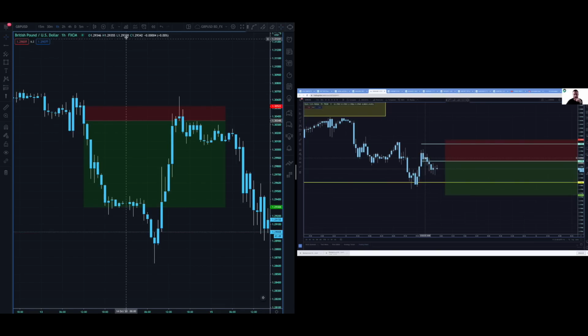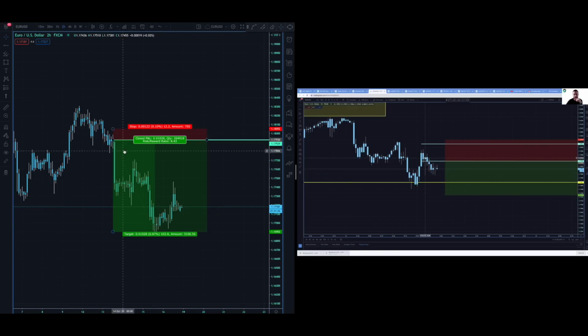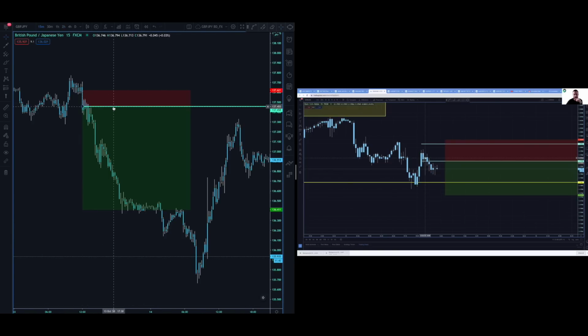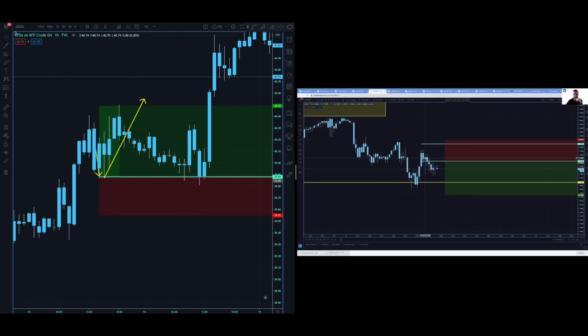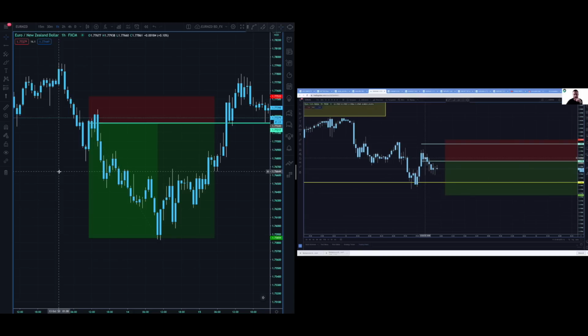So 1% risk on GBP USD, 1% risk on Euro GBP. That's 2%. 1% risk on Euro USD, 3. GBP JPY 4, US oil 5, and Euro NZD 6. So 1% on various different trades, but then we reached over 26%, and took out 20% profit from the market in one day.